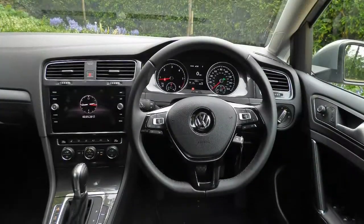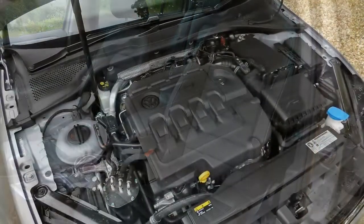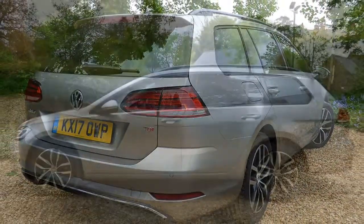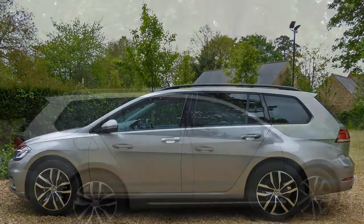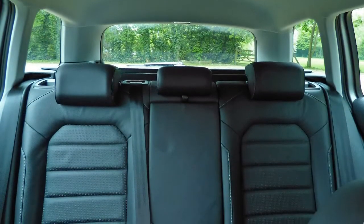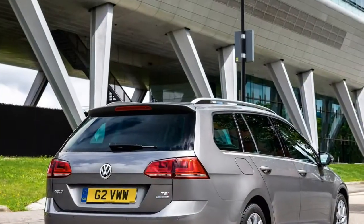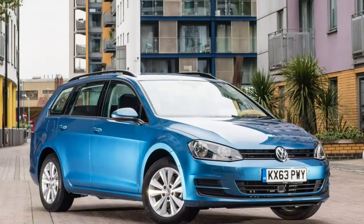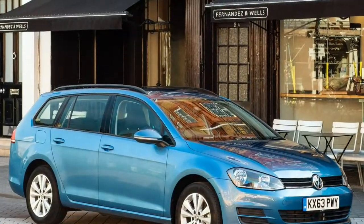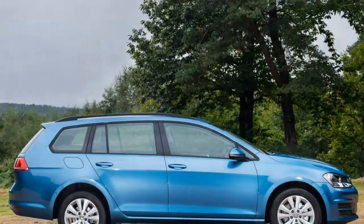Rapid Golf Estate R model. Sharing its 2.0-liter TSI engine and 4Motion four-wheel drive system with the hatchback, the Golf Estate R packs a 310 horsepower punch, with 380 Nm of torque at 2000 revolutions per minute. Note that the only gearbox option is the 7-speed DSG automatic. This remains one extremely quick wagon. Top speed is electronically limited to 155 miles per hour, and it darts to 62 miles per hour from a standstill in 4.8 seconds.